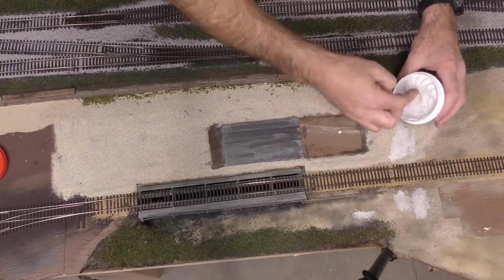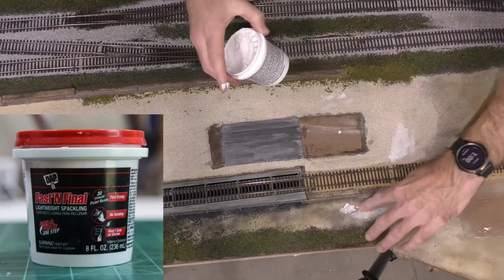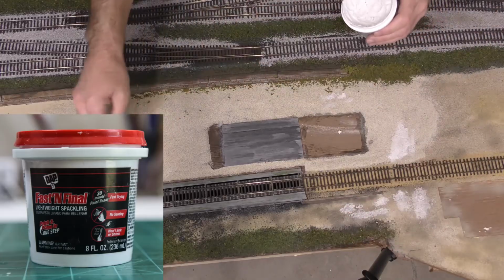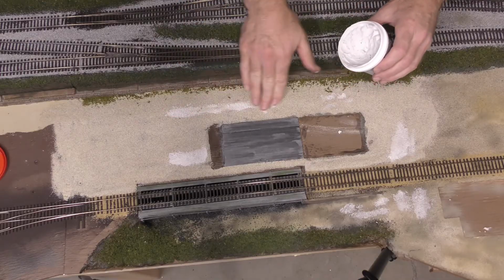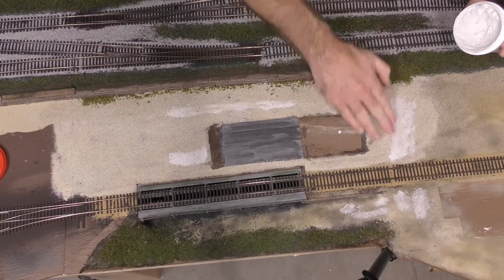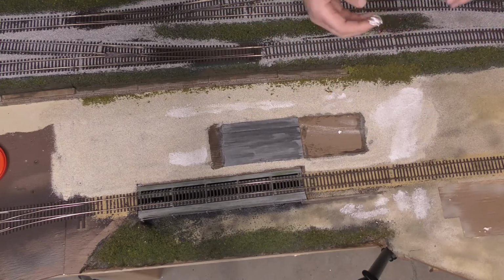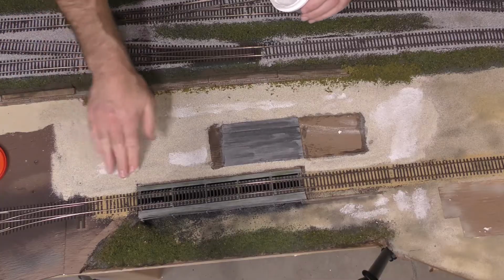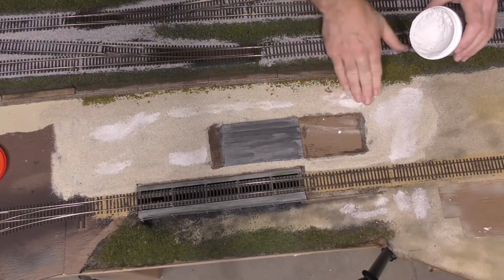The Woodland Scenics gravel is pretty uniform in texture, and I like to have a little more variation. So I like to just spread this spackling compound in the gravel, and that makes it look like there's some compacted dirt areas. Just kind of blend that in. And of course, then I'm going to have to paint over that. I try to focus on the road areas and where people would drive and where the tires would compact the dirt and make it hard.